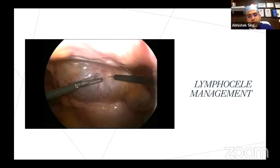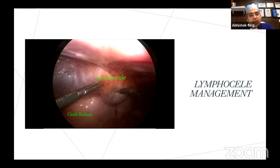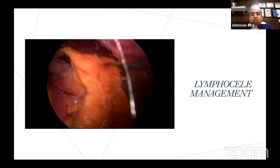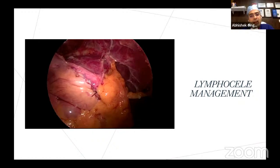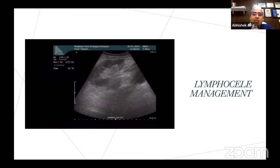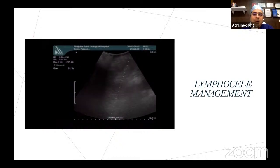This laparoscopic view is to show you the relation of kidney with the lymphocele, exactly mimicking what was seen on the preoperative ultrasound. So that is also quite heartening. And after the drainage of the lymphocele, see the kidney looks expanded and there is nothing compressing. Again, it acts like a second opinion to the surgeon.